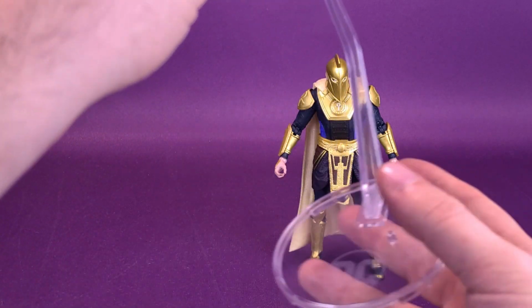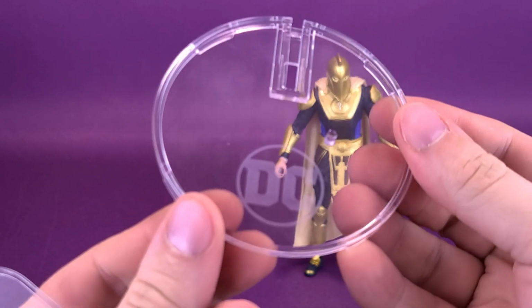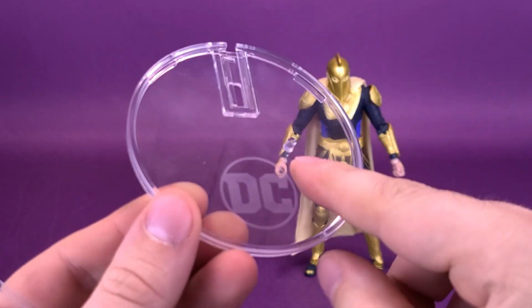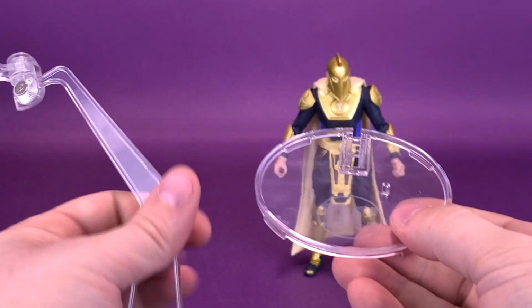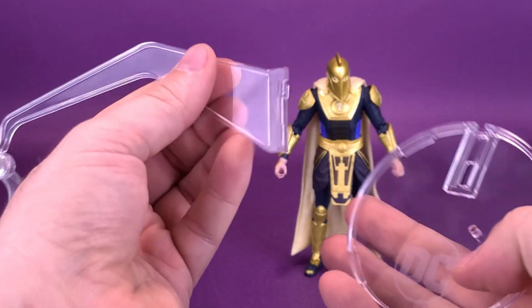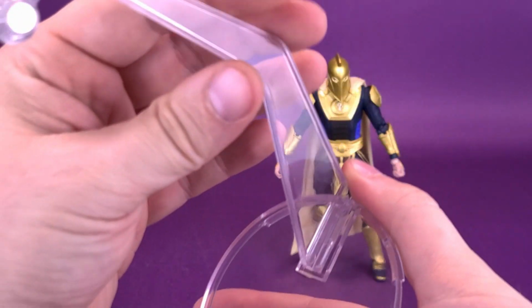For the flight stand, it actually consists of two parts. You get yourself a main bottom display base, which is clear, circular, and it does have a peg. So technically, if you want to, you can display Dr. Fate on the stand and not make use of the neck at all. The neck attaches, slots into the bottom here, and snaps into place.